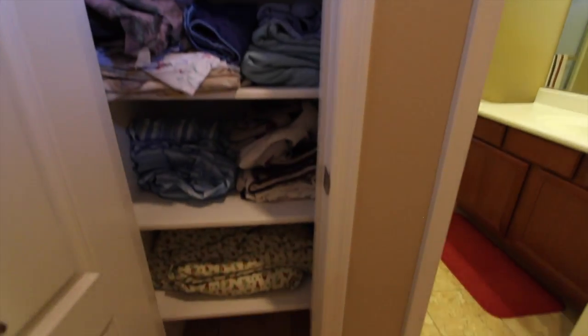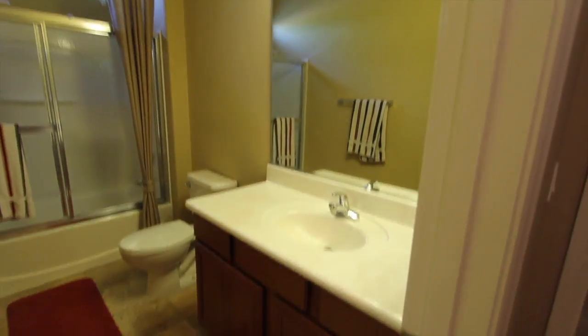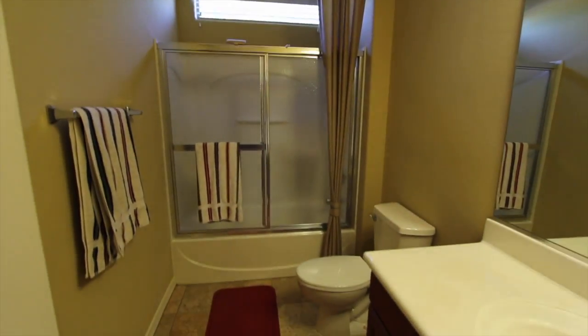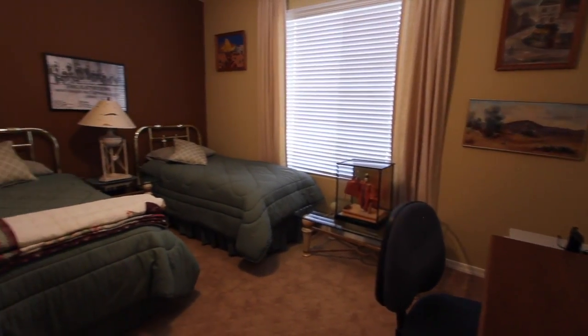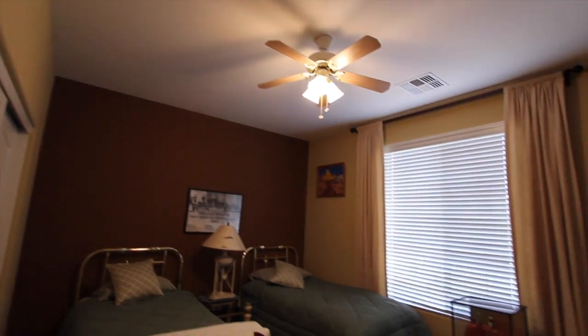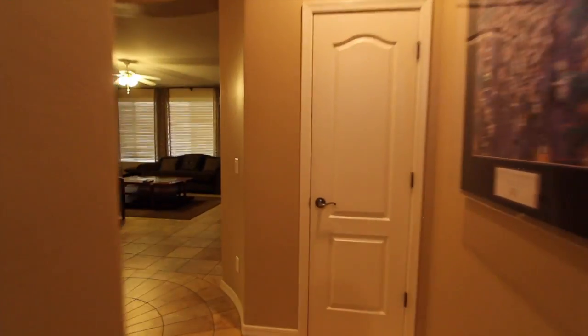Another little linen closet. Got your extra bathroom here. And then the last bedroom right over here. Alright, let's go ahead and head out back too. We'll see what that looks like. The back is probably the best thing about the house, I think.